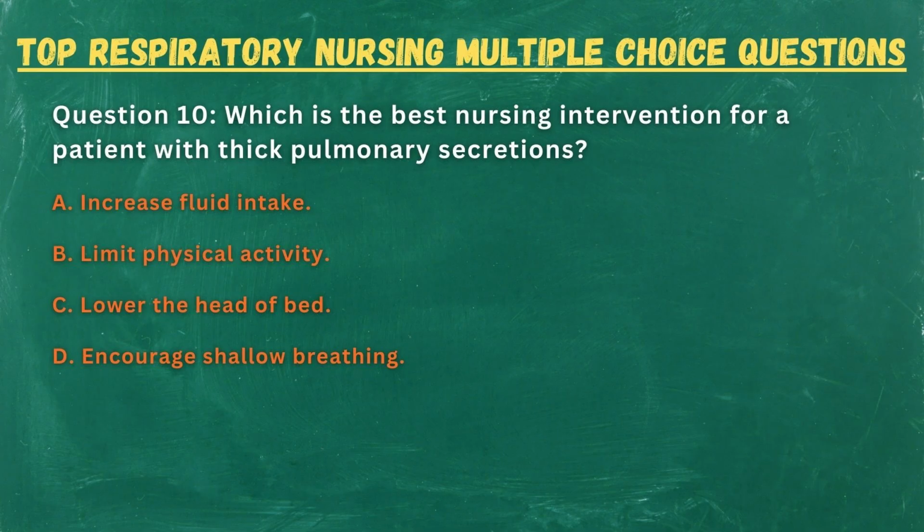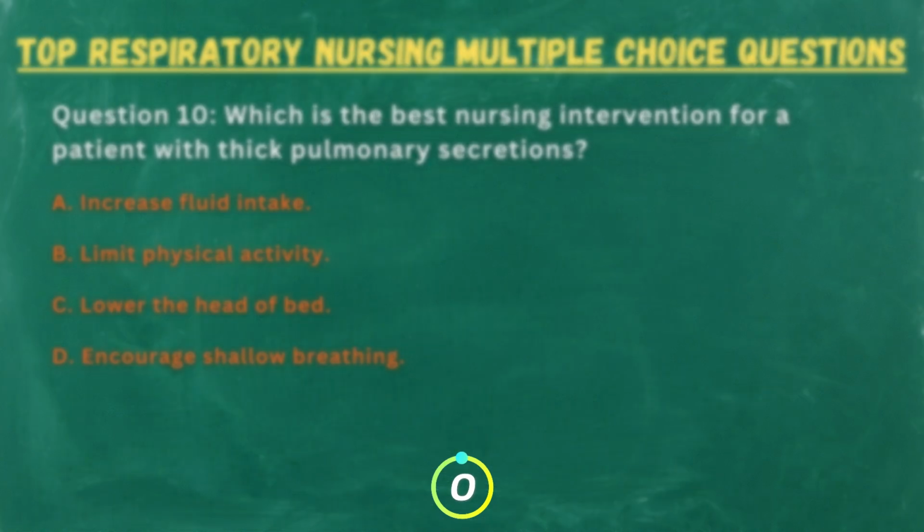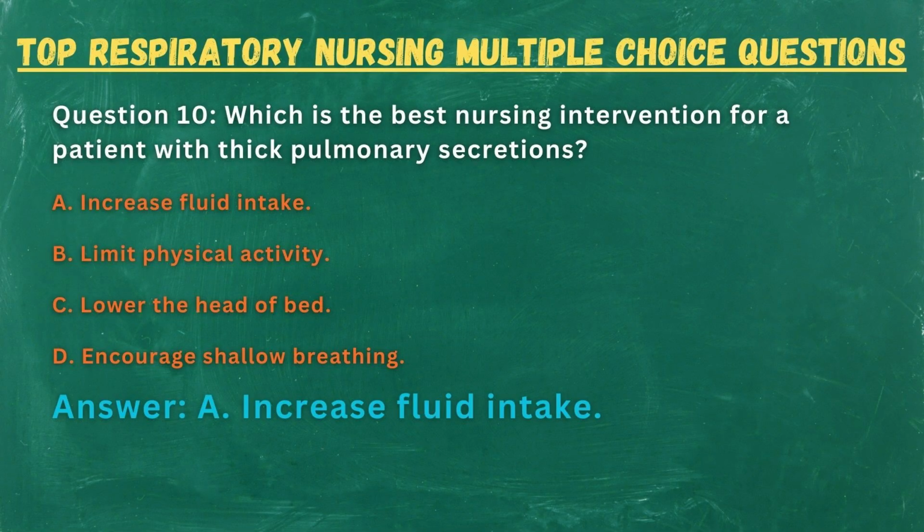Question 10. Which is the best nursing intervention for a patient with thick pulmonary secretions? A. Increase fluid intake. B. Limit physical activity. C. Lower the head of bed. D. Encourage shallow breathing. Answer. A. Increase fluid intake.